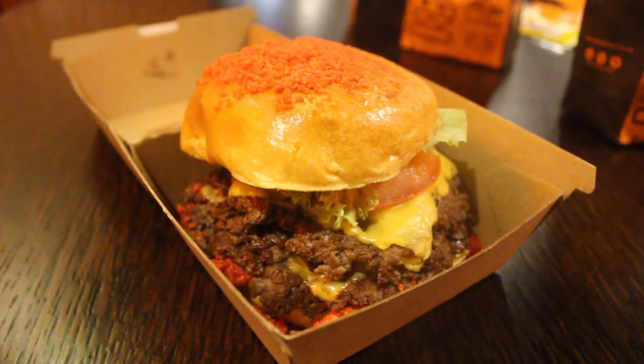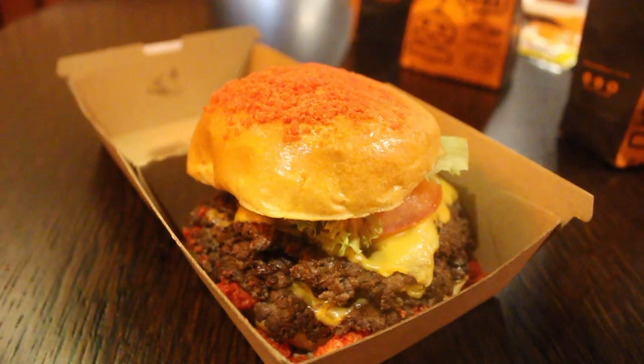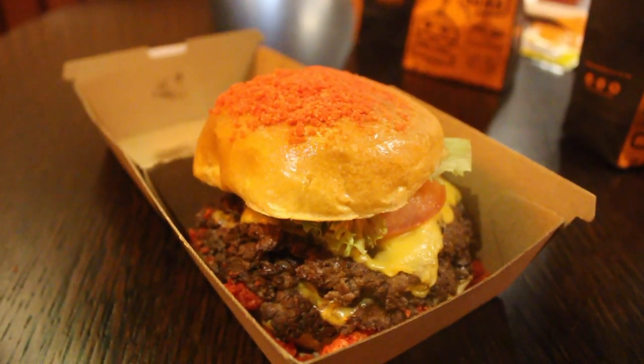So just as the construction of the Cheetos burger, as you can see, you've got the brioche bun, and on top, you've also got a bit of Cheeto dust, as they say.